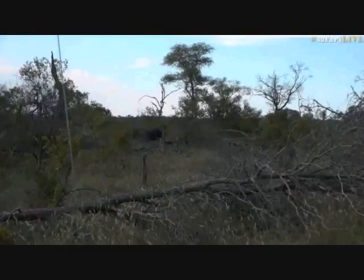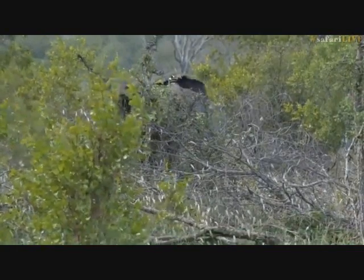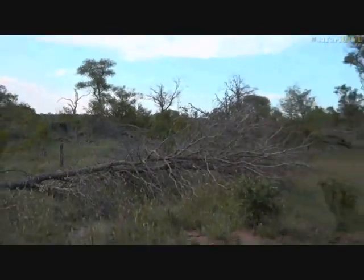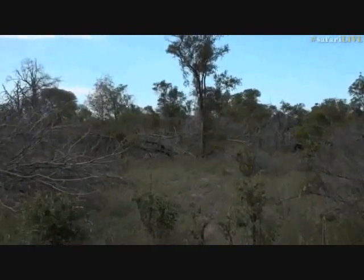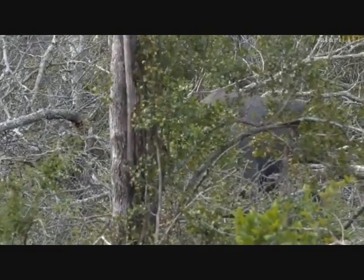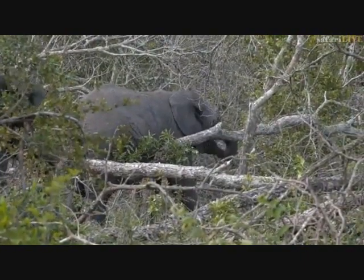So Jackson would like to know why the elephants put sand on them. So Jackson, the reason that they do that is to help exfoliate their skin. So basically what that means is as they throw the sand on, the coarseness of the sand will be able to get rid of any dead skin cells that they might have. They'll often go and rub on branches and things like that, and that will cause them to get rid of any dead or dying skin cells that they may have on them. It also controls the amount of parasites that they have on them, so they'll be able to choke out any ticks or mites that may be on their skin, and will just keep their skin in really good condition.